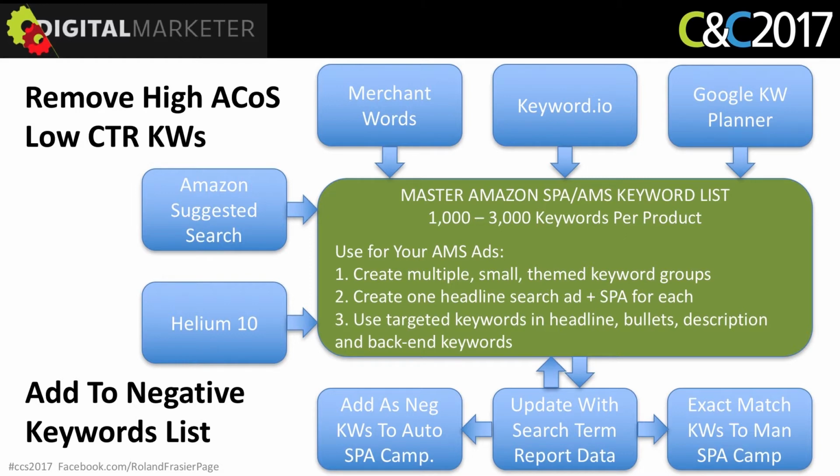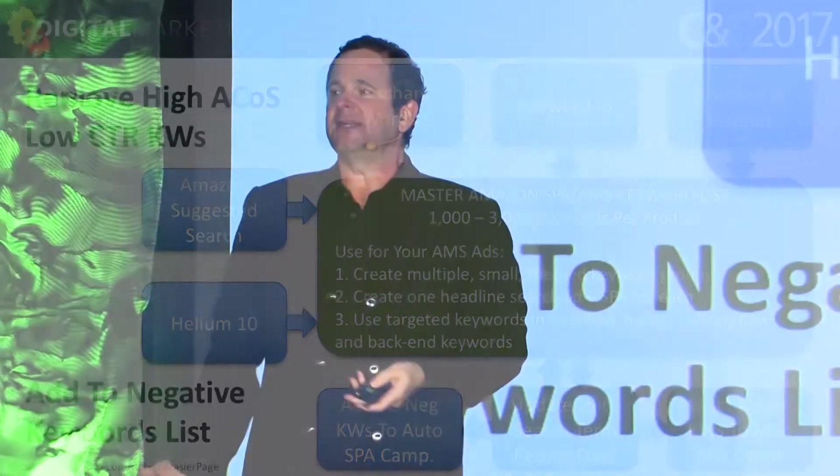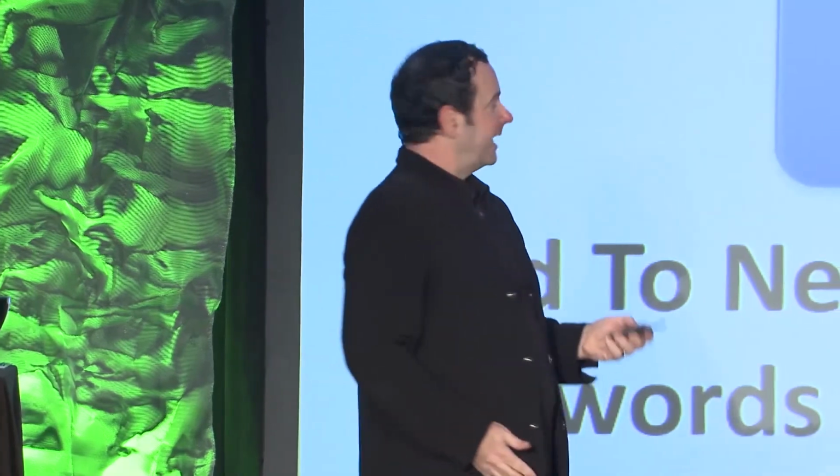So you're effectively getting Amazon to give you their data, which they will not give you voluntarily, and give you every single keyword that they think applies to your ad in the order that they think of importance and relevance, based on all of their data points. That's a big deal. And your goal is to do that until you don't have any more keywords, until Amazon says, hey, we got nothing.